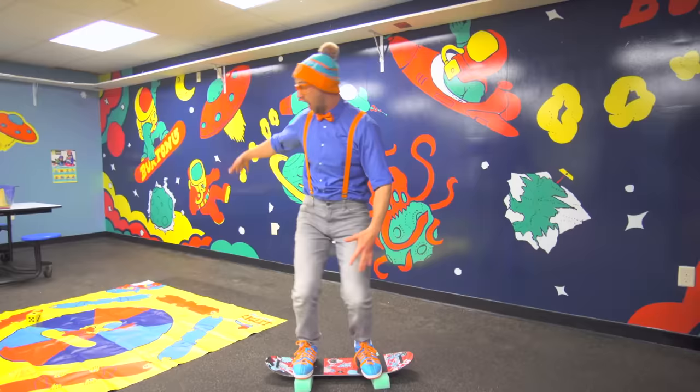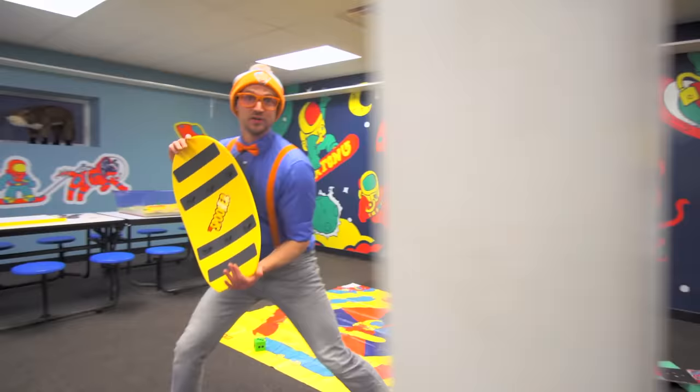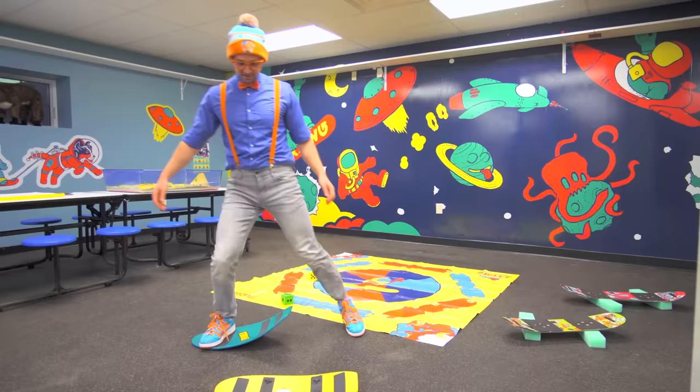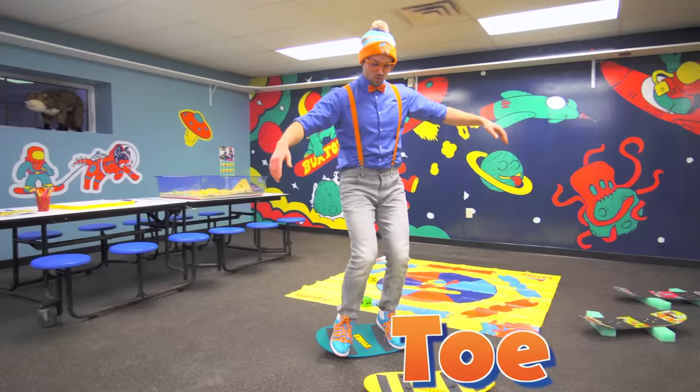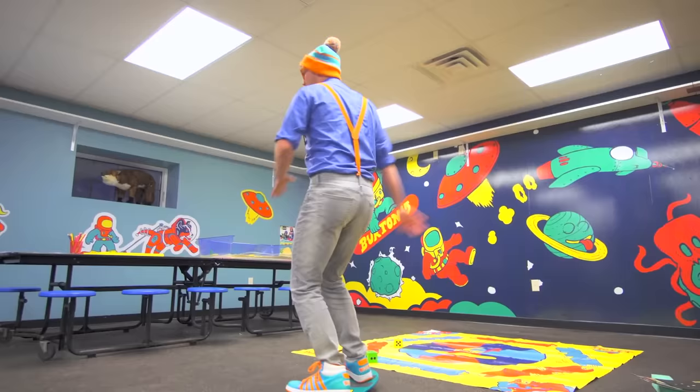All right. Whoa! What are these? Ooh! Wow! This is a yellow spooner. And this is a green spooner. Check out what you do with these. You set them on the ground, put one foot here, another foot here, whoa, and you can balance on all edges, see? Toe, heel, back foot, front foot. You can do some sweet spins. Whoa!